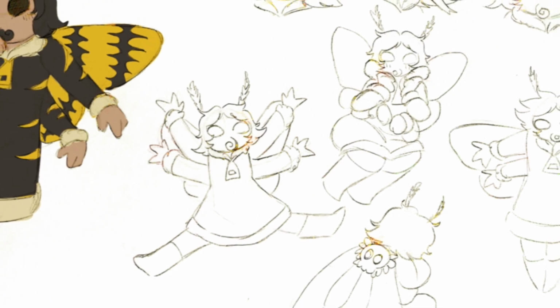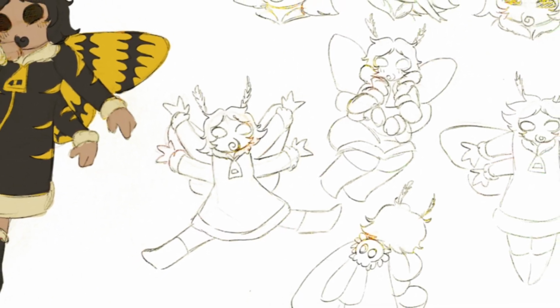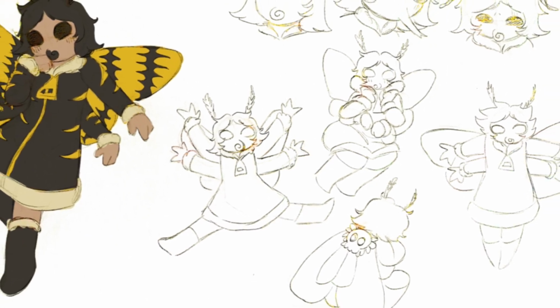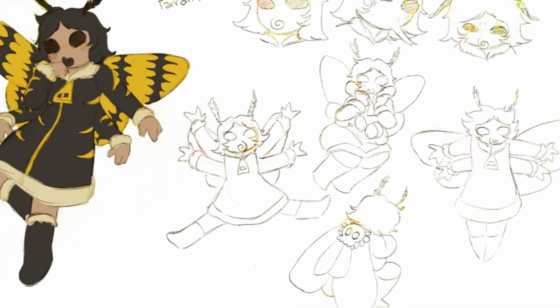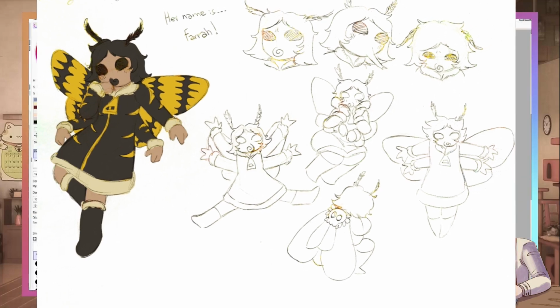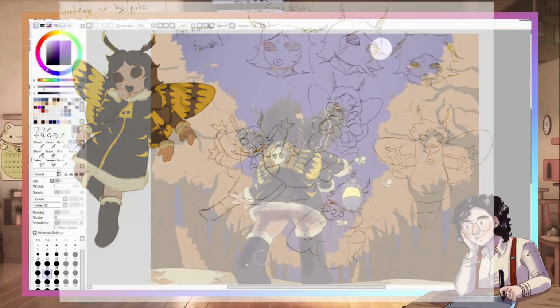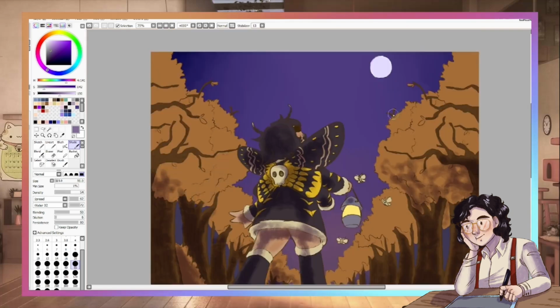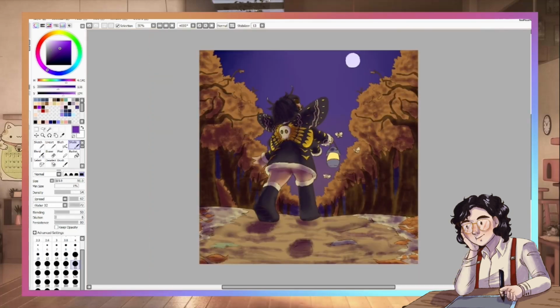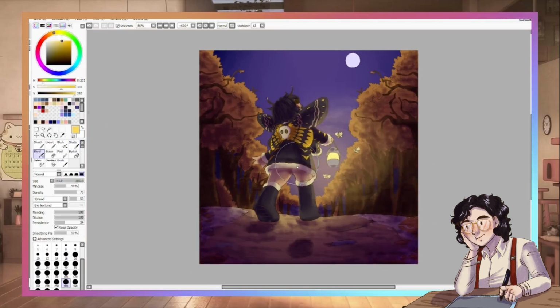Farah is honestly just a creature. She doesn't have a job, she just lurks in the shadows, she loves to walk outside in the moonlight and explore the woods, and probably terrorize passersby with her moth appearance. She really does bring the mischief in this whole set of characters, and I'm really in love with her, honestly. She's probably my favorite of this bunch.